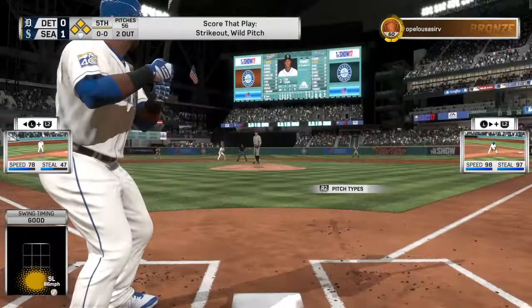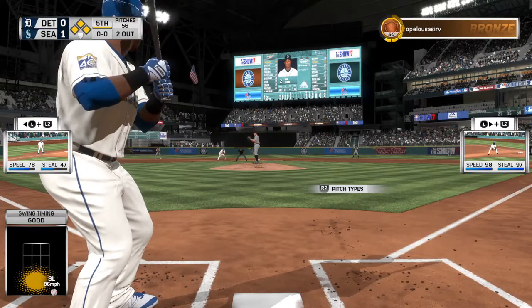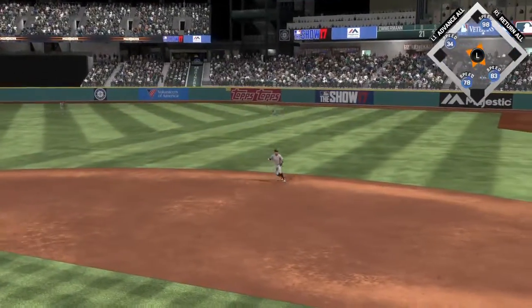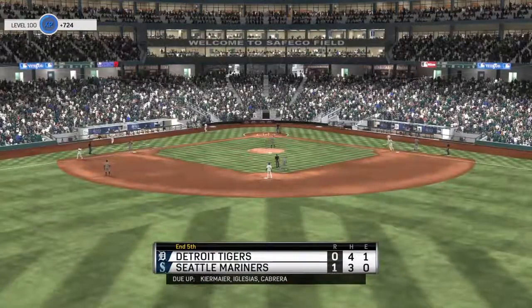Gene Segura standing in. He's 0 for 2 thus far in this one. Gene Segura. Hoping to limit the damage. Here's the pitch. Now this is on the ground to second. Is he going to get out of this? Over to first. He does get out of it, and the inning is over.